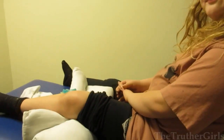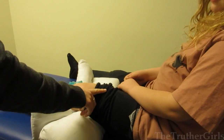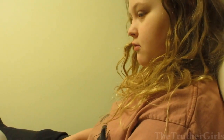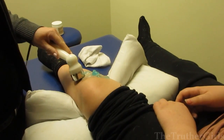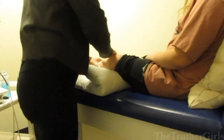The pregnancy ultrasound is for diagnostic purposes. But the ultrasound for the knee is more treatment. I'm not going to be able to see your knee, but it's good to help with the pain. It's the treatment. The gel allows the sound waves to go through, like a sound, but we don't hear it. So it helps with inflammation. It's very relaxing. It's helping with the inflammation.